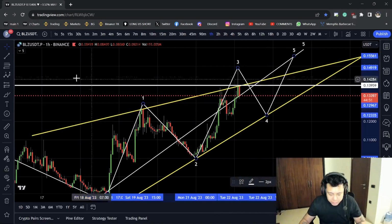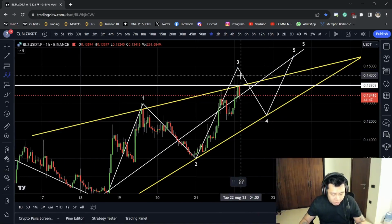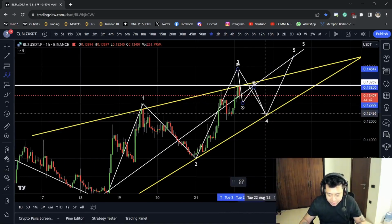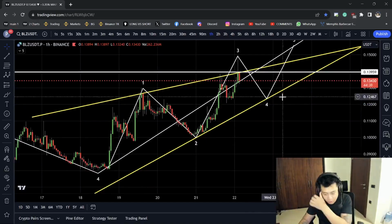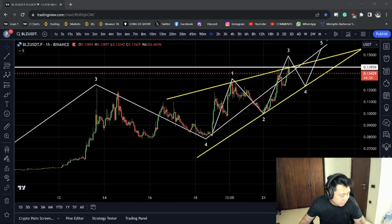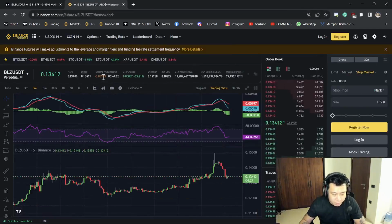So let's just see if this makes a fourth wave down like that. If it makes a fourth wave down, we know it's going to make an A, B, and a C, and then the fifth wave can come in many different patterns. This is how we're going to take a look at Blaze for the next few days. The funding fee is actually very reasonable now. The funding fee is minus 8.4, so it's very reasonable to trade this coin. So be aware of this.